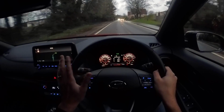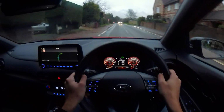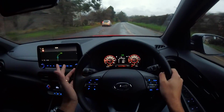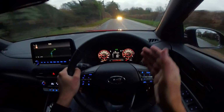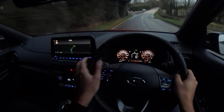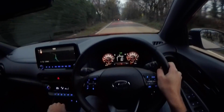So the N Line has a starting price of £23,795, and as standard you get 18-inch alloys, tinted rear windows, LED daytime running lights, LED rear lights, halogen headlights. I don't know why I mentioned the headlights because halogen is quite basic nowadays, but anyway, I've got a 10.25 inch digital instrument cluster, a 10.25 inch touchscreen with DAB radio, navigation, Bluetooth and smartphone connectivity, climate control, rear parking sensors and a reversing camera, plus more.